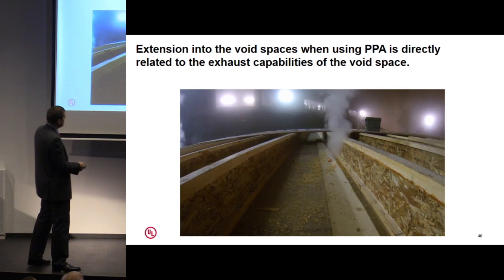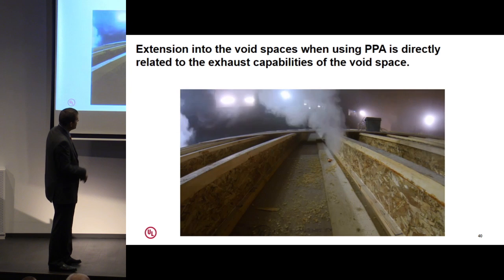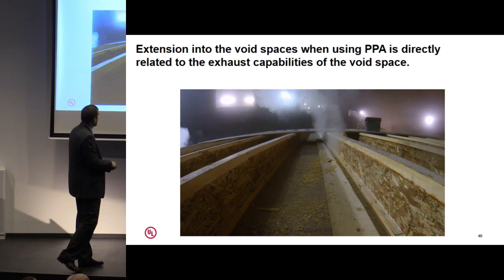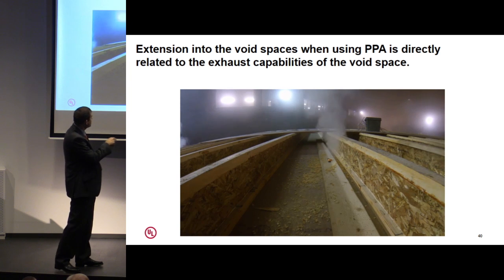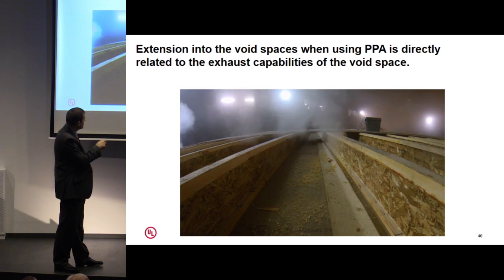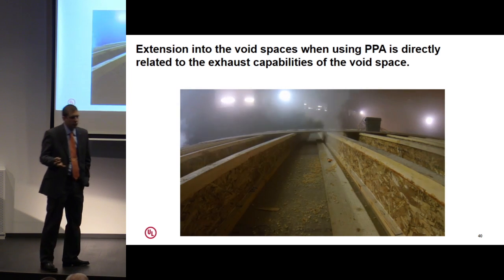So this is a video of that experiment, it's sped up, looking at those openings on the top of the structure. This is towards the front of the structure. This one over here is towards the back of the structure. But this is looking at that specific hole. And during the fire, we see that we are moving smoke through there.